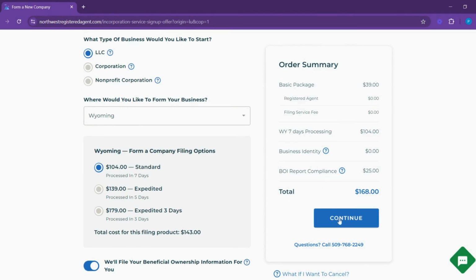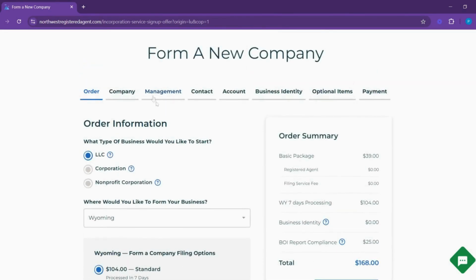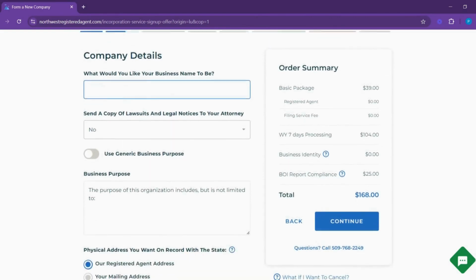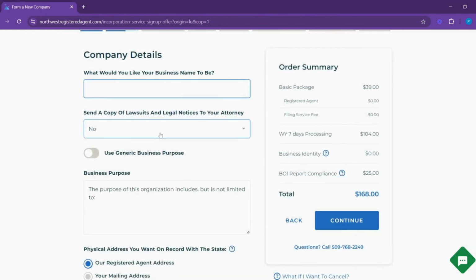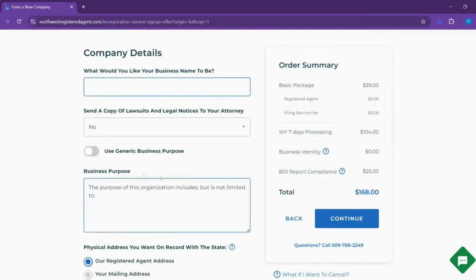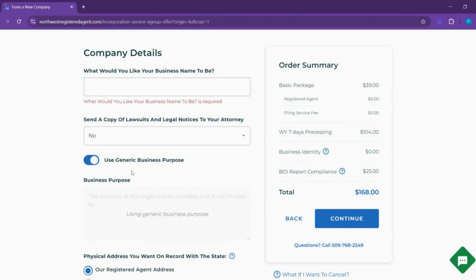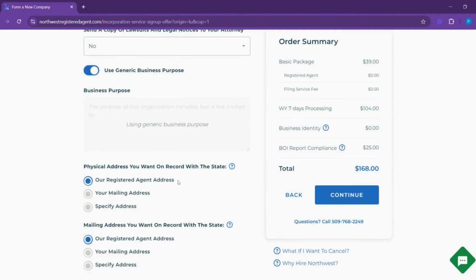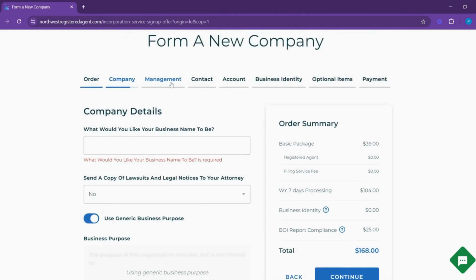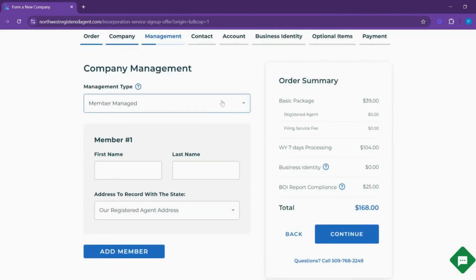Next, click the Continue button, which takes you to the Company Details tab. This is where you enter your new or existing business details, including your company name, business name, address, and other relevant information. If unsure about your business purpose, simply toggle on the Use Generic Business Purpose. You can also use Northwest Registered Agent's address as your business mailing address, eliminating the need for a separate U.S. address. Next, click the Continue button, which takes you to the Company Management tab.